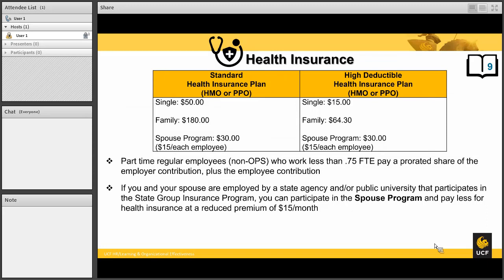The family premium will be the same amount, whether it's family coverage for one dependent or 10 dependents. You will notice on this slide there is also something called a spouse program. The spouse program is a discounted family coverage. If you and your spouse are employed by the state agency or by a public university that participates in the state group insurance program, you can participate in the spouse program and pay less for your family health insurance at a reduced premium of $15 a month or $30 for the entire household.